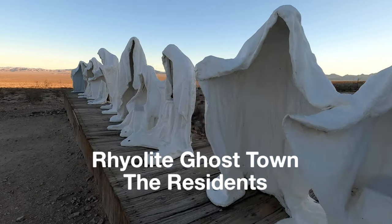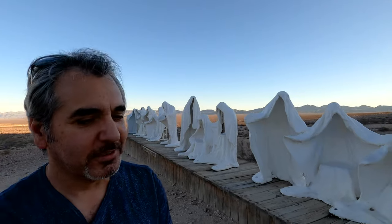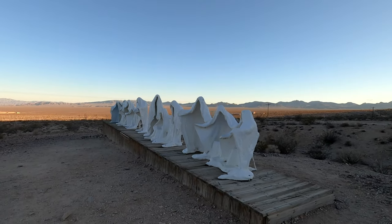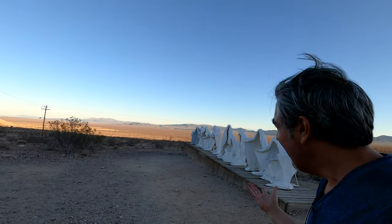So look at this, guys. These are the ghost sculptures. And towards the end of the night, the Milky Way would be like that. So probably this could be a shot. It would be cool with the Milky Way, the ghosts.